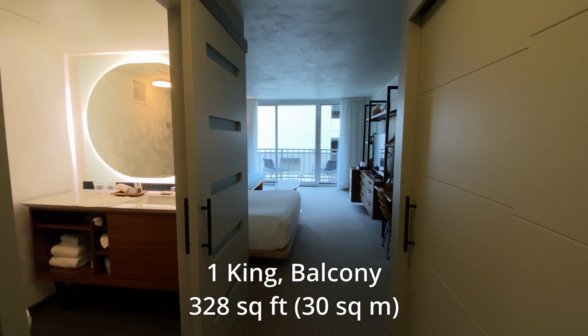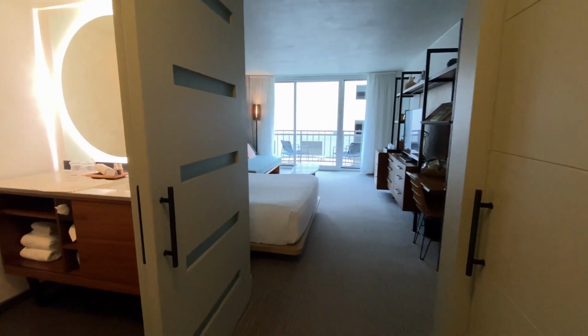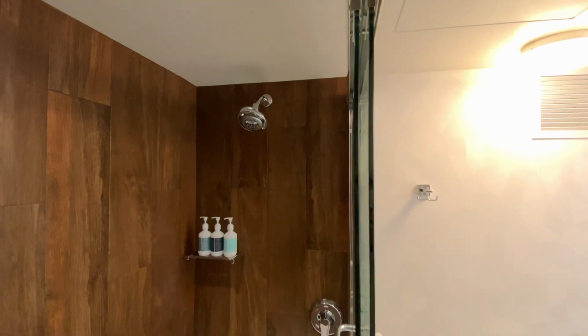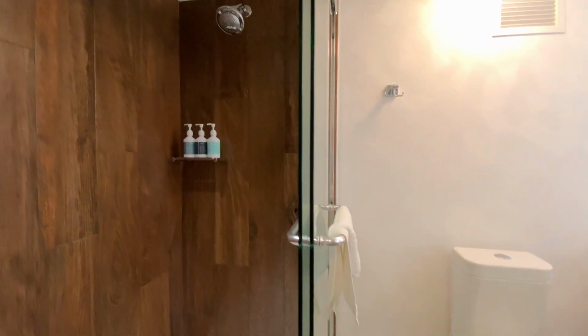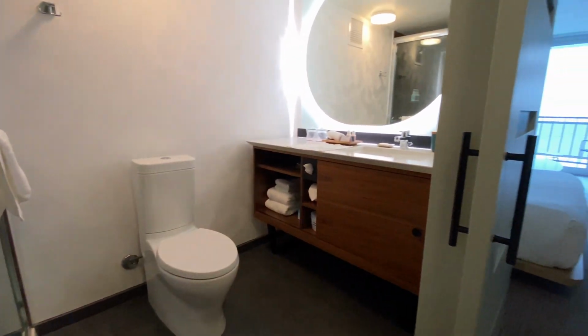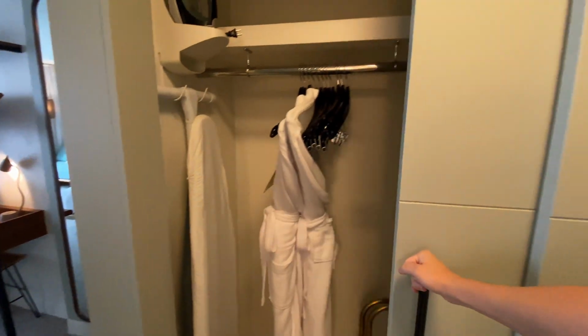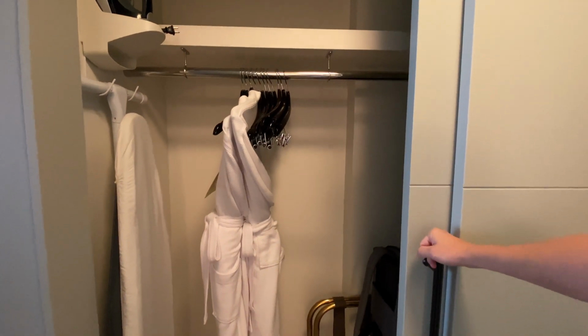This is a 1 king balcony room. On the left is the bathroom, which is very bright and modern. The shower has wood panels and sliding glass doors. Back in the entrance behind the sliding door are 2 robes and lots of storage space.